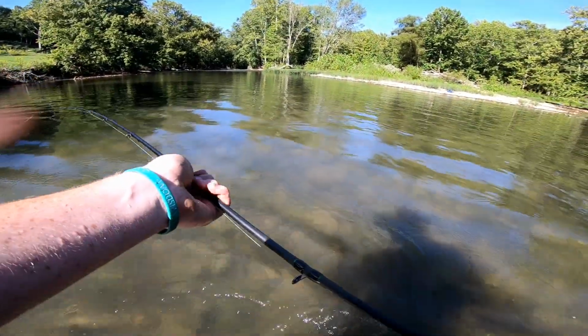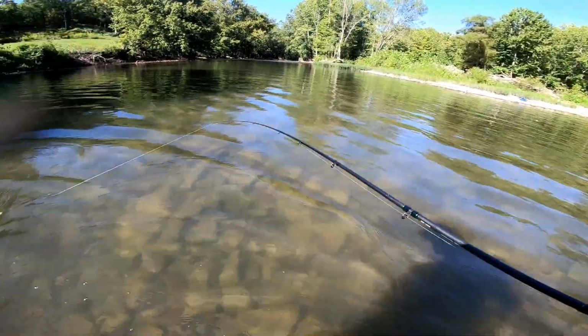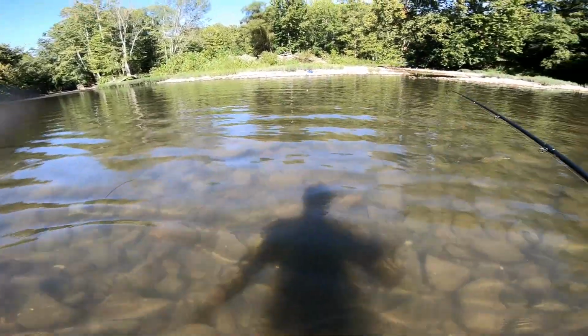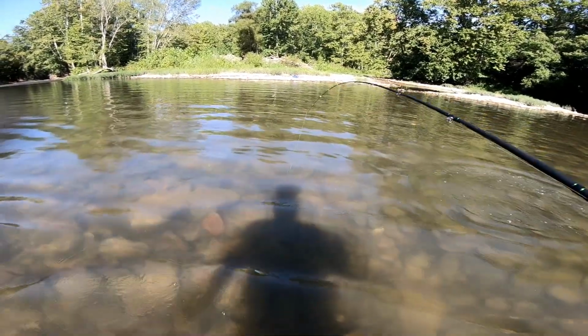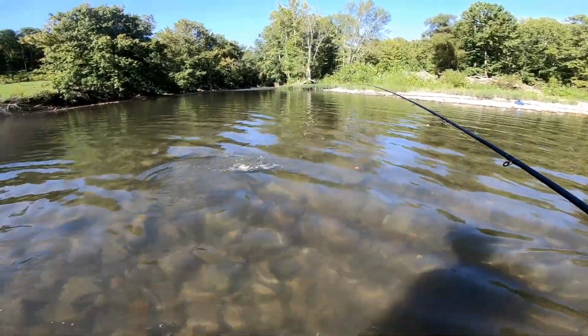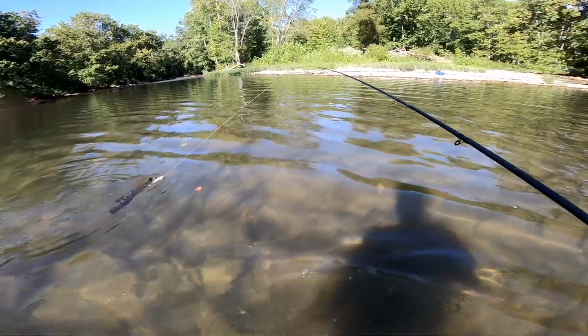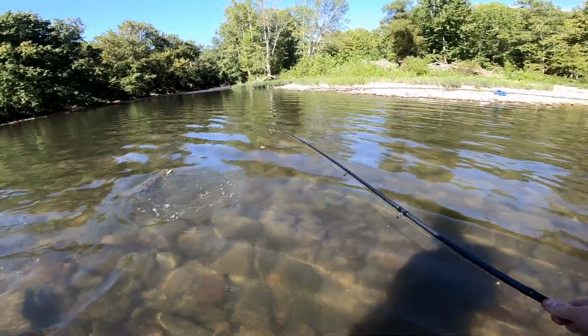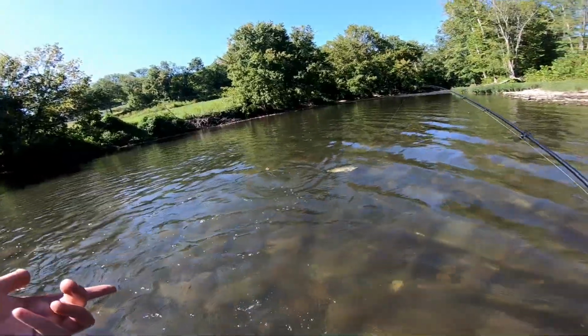I'm just gonna let him run for a little bit. He's hooked good, so he's not coming off. Look at this smallie, dude. What a pretty fish. Oh, I'm dying, man. That's so gorgeous. This is why I love smallmouth. They fight so much. They're a pretty fish. They don't look derpy. They're just a beautiful animal.